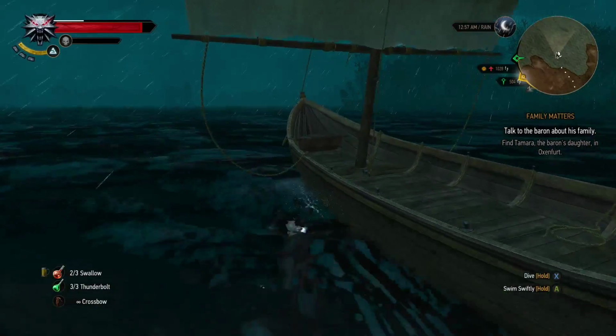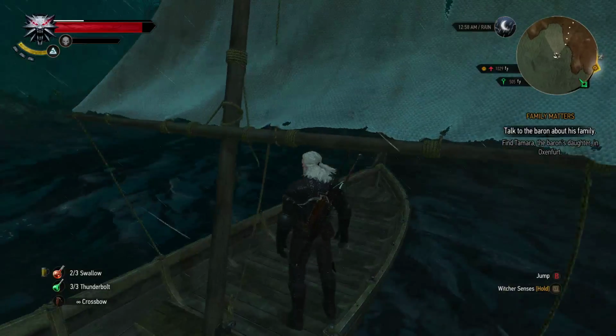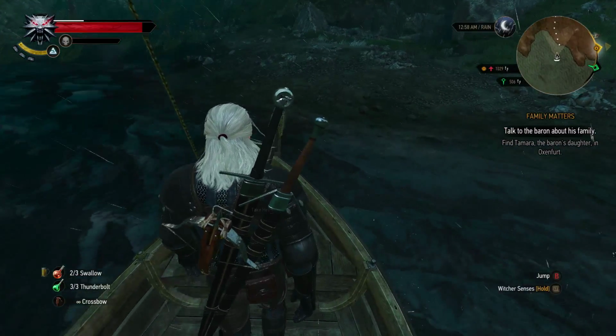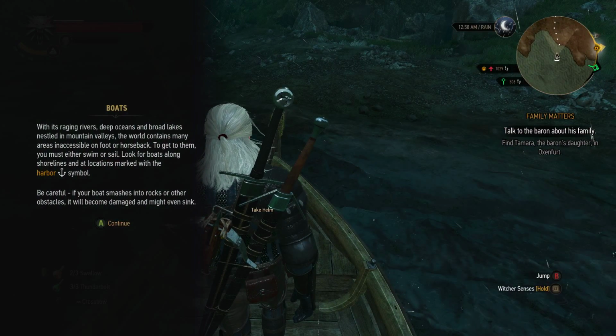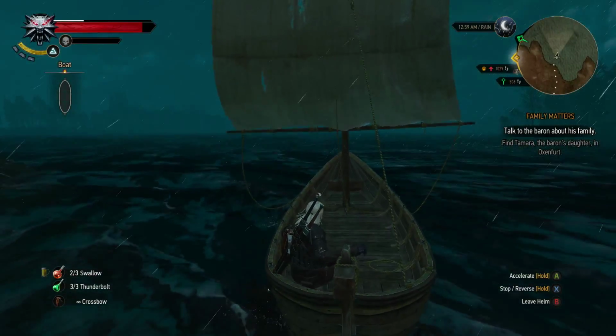Let's go ahead and jump into... well, Geralt tried to swim past the boat there. Alright. With its raging rivers, deep oceans, and broad lakes nestled in mountain valleys, the world contains many areas inaccessible on foot or horseback. To get to them, you must either swim or sail. Look for boats along shorelines and at locations marked with the harbor symbol. Be careful, if your boat smashes into rocks or other obstacles, it will become damaged and might even sink. Wow.